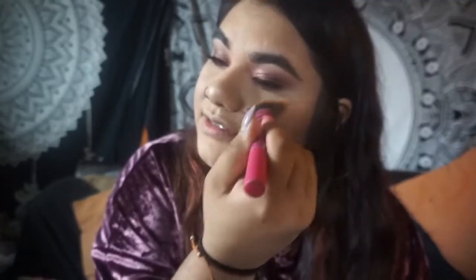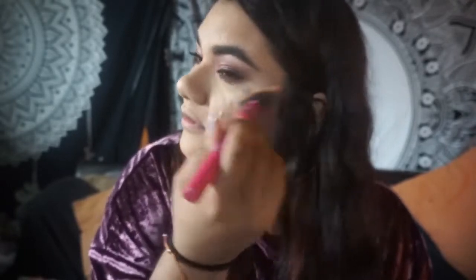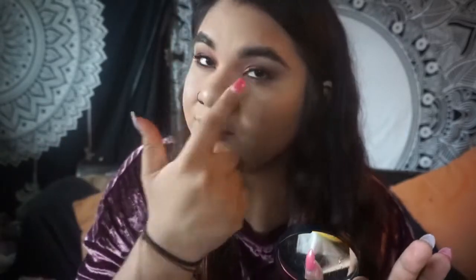And guys, for this look, I'm gonna be showing you two lip options. Whoa, this is pretty. So I just want to use this in the, what's this spot called? Inner eye, something like that. I don't know.